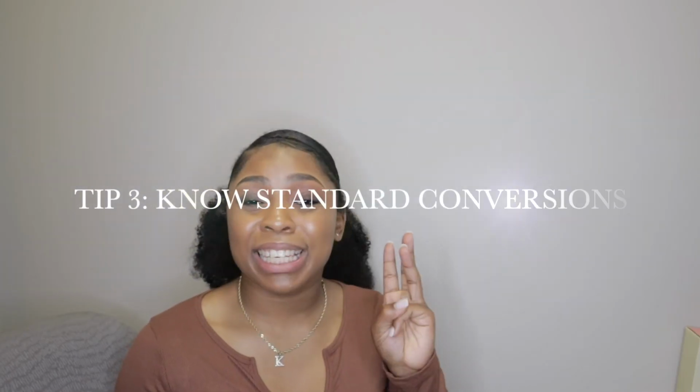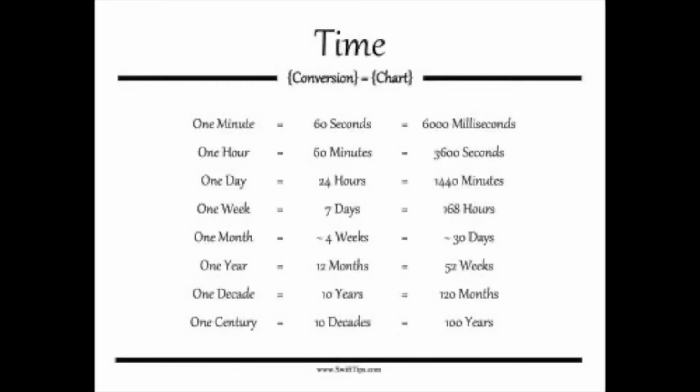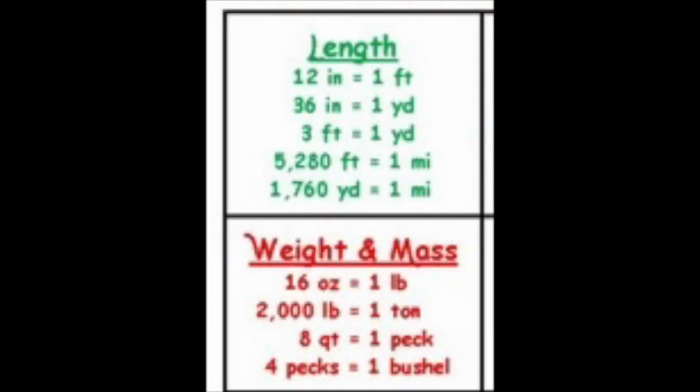Number 3, y'all, is know your standard conversions. When it comes to gallons, a gallon has 4 quarts, then it has 8 pints, and it has 16 cups. Time is 60 seconds in 1 minute, 60 minutes in 1 hour, 24 hours in 1 day, 7 days in 1 week, 365 days in 1 year, 52 weeks in 1 year. It's 16 ounces in 1 pound, 2,000 pounds in 1 ton.